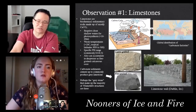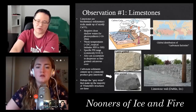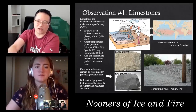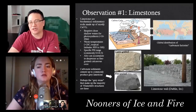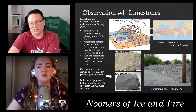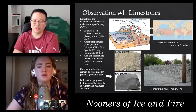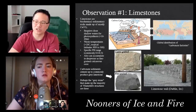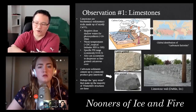In order for coral reefs to grow, you're going to need very shallow water and a lot of light, required for the photosynthesis of these organisms. These classical limestones also form in warmer temperatures with a specific pH range. And usually, if you look at the map in the upper right-hand corner, it's generally between 30 degrees north and south latitude in the ocean, in the world.